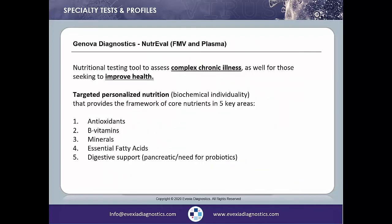So here's another valuable test to consider that's offered. It's called the NutrEval test. As you can see next to that on the top there, it says FMV, first morning void, and also plasma.